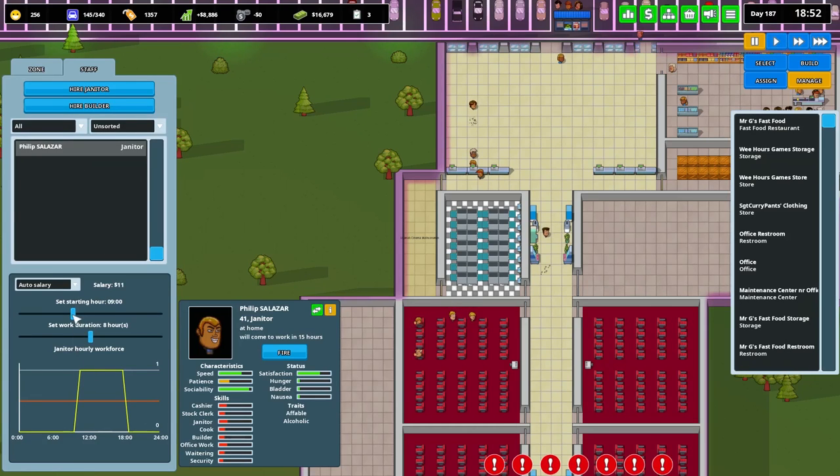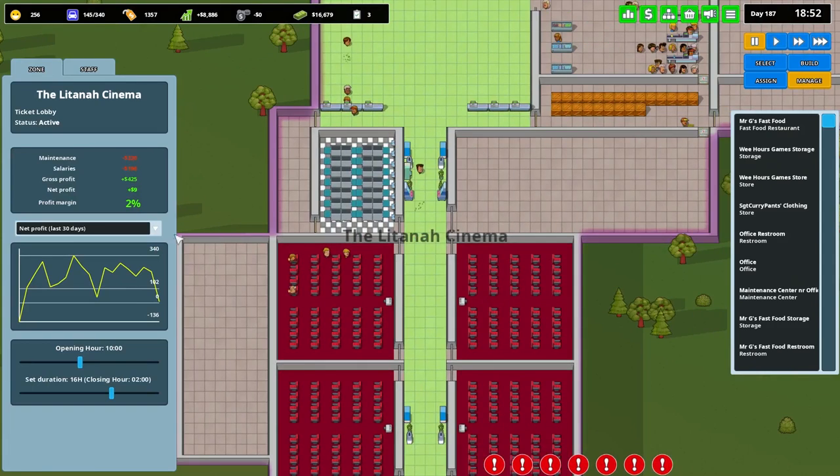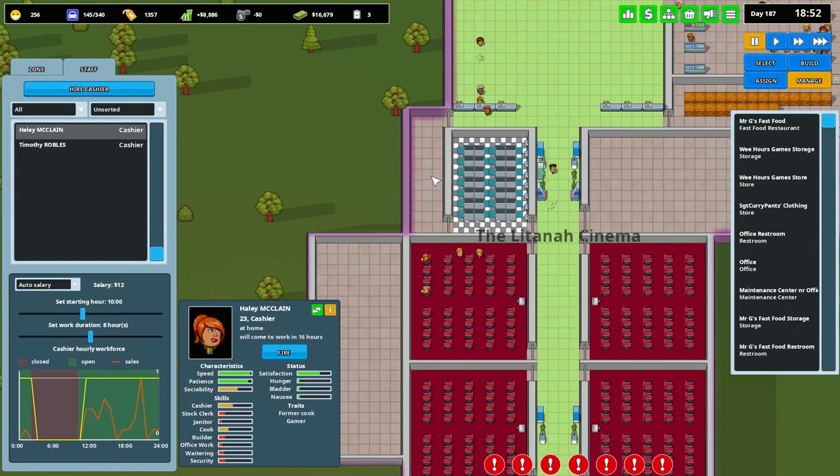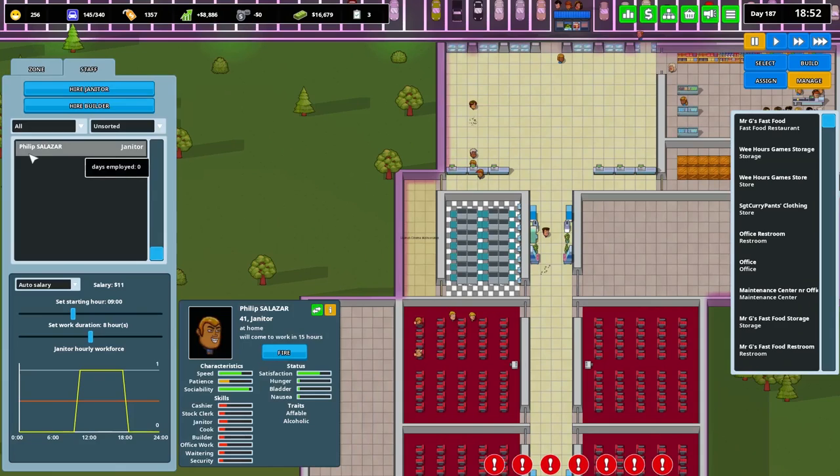And you can start at... What time does the Litana Cinema open? It starts at 10 o'clock. So you can start at 10 o'clock and you can work for 8 hours. Wrong one. In there, please. Staff, Philip Salazar, start at 10 and work for 8 hours. So that's you working there until 6.